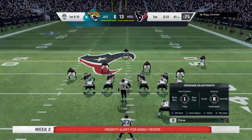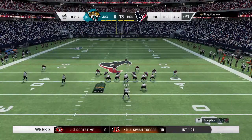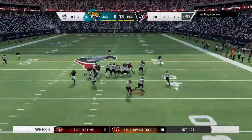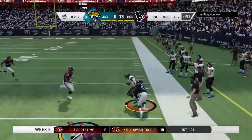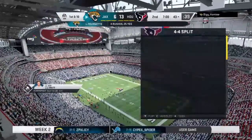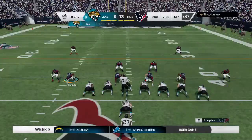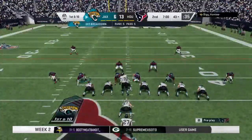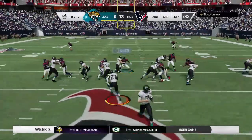Here we go. First down, Jacksonville. Fournette, a first down carry. Oh, he's got some breathing room. And taking it across midfield and inside the 45. 16 yards that time on the pickup for the Jags and a first down. So a 1st and 10 now in Houston territory at the 43.